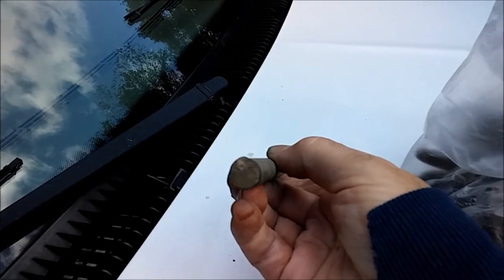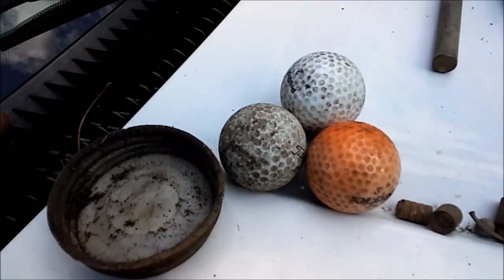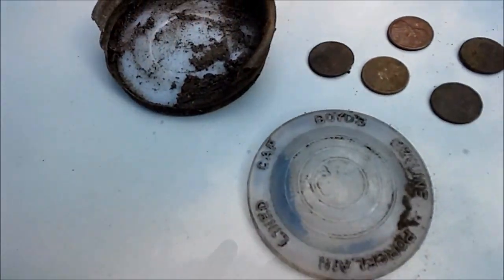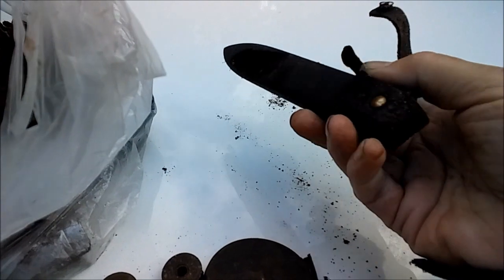Big slab of copper and solid. It must be like a ground rod, something like that. Can't go without the golf balls in the park. Still picking these out, the old mason jars with the lids. Getting a lot of those. A nice knife sheath out of there.